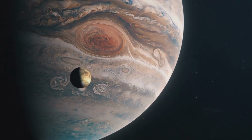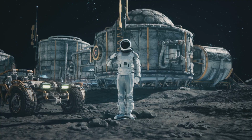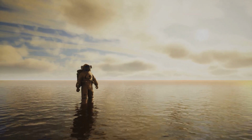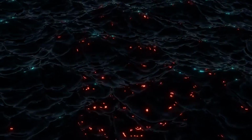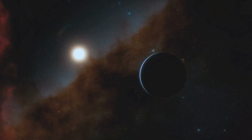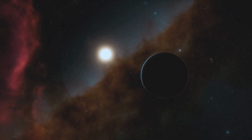Callisto may not be flashy, but its potential for life makes it compelling. Sometimes the greatest discoveries are hiding in plain sight. As we explore space, let us not forget these quieter corners. Are we alone? Our search for alien oceans has kept us within our solar system, but it's time to broaden our horizons. Let's start with our nearest stellar neighbor, Proxima Centauri.